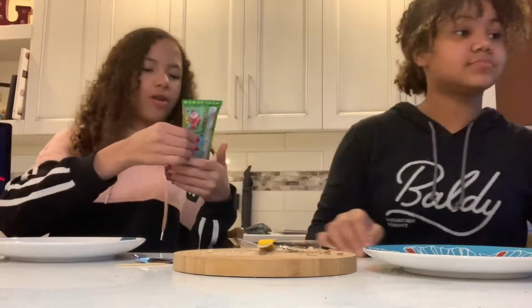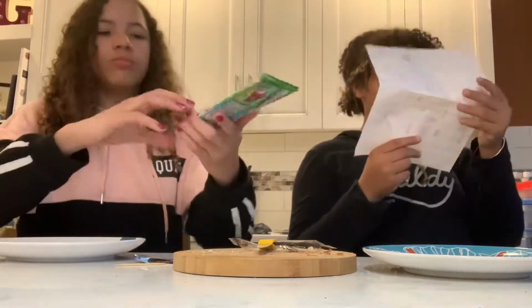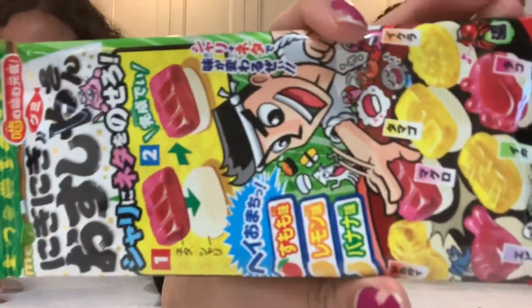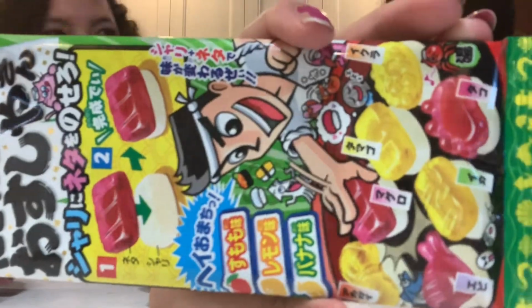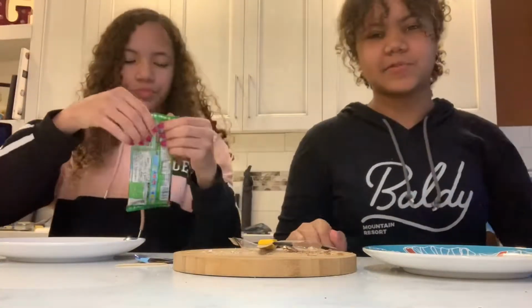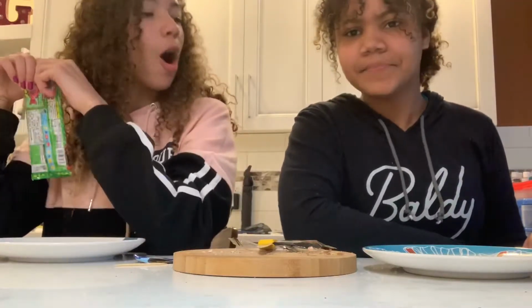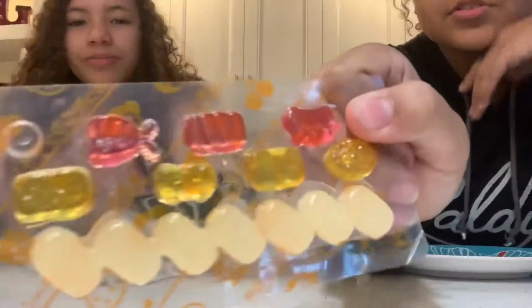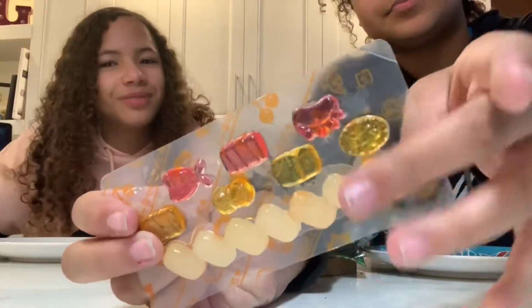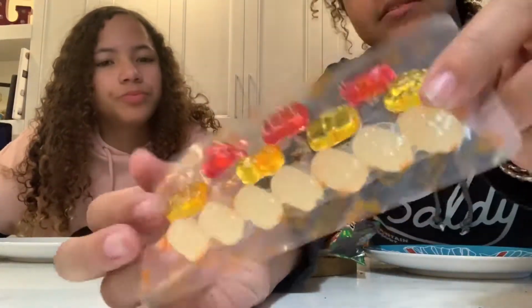This one is her favorite. No. This is a Nigi Nigi Ushi. Sushi shaped gummy candy, banana, plum, lemon, apricot, and soda flavor. What's soda flavor? Pop. I don't know. Well, there's the different side, fishes. Other side, there's the... and then there's also the rice. That's what it looks like.